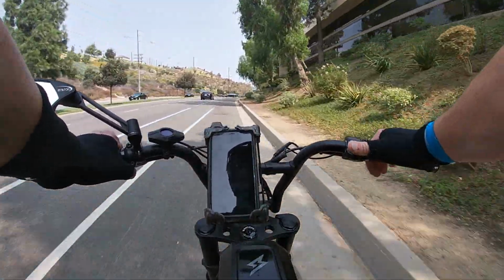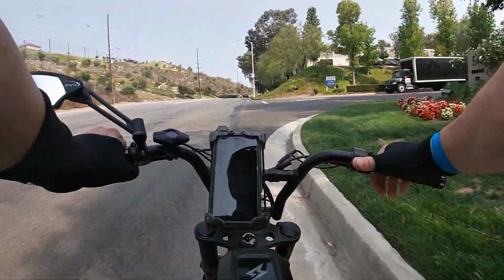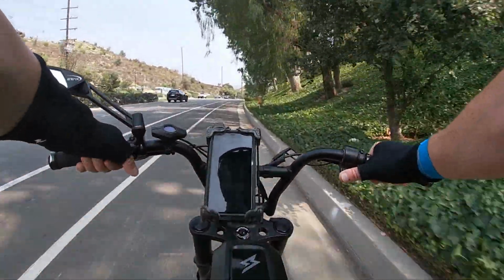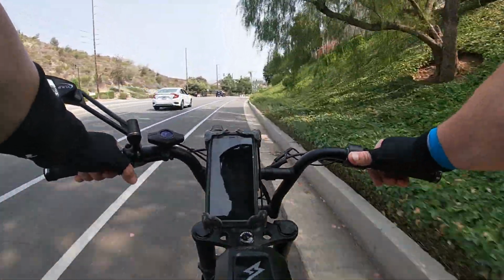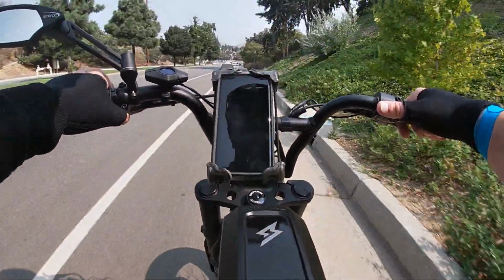Yeah, it's got insane power, but are you really going to be able to ride that on the street and not get pulled over? Maybe in some areas. But the Super 73, in terms of bikes that you're not going to get pulled over on, kind of seems to have the best of everything: the power, the range, the comfort and the styling. So, all in all, is the Super 73 R series worth it?